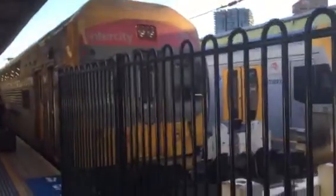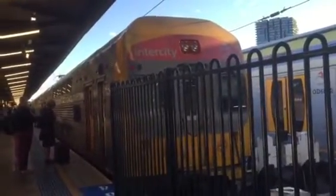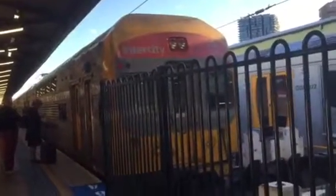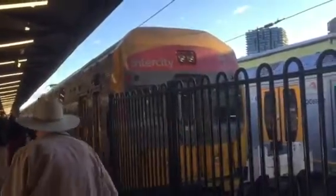Start with the earliest ones. The first V sets weren't actually called V sets. They were basically the first DDIU sets, or double-decker intercity, interurban. DDIU stands for double-decker interurban sets.